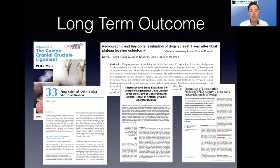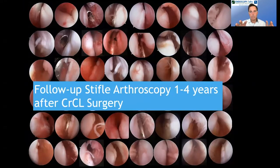The final thing I use arthroscopy for is to help me determine how I want to treat this dog after surgery. An example of this is cranial cruciate ligament tears. If you look at the literature, all the long-term studies show that there is some progression of osteoarthritis as time goes on. So I use my scope to assess these dogs and really look at how much damage is there.